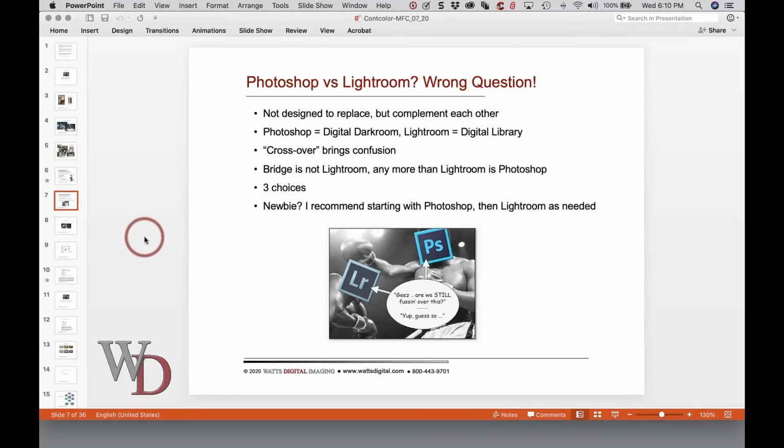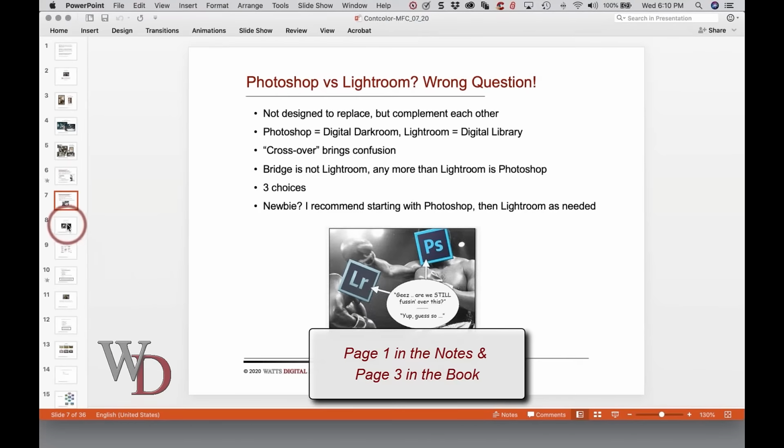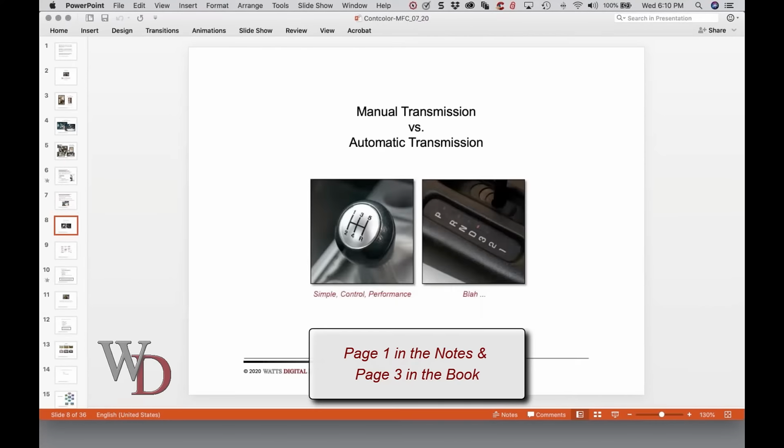Just know that I am not a big fan of Lightroom for a multitude of reasons. I use Bridge, which I talk about right here, instead of Lightroom for my file browser, and that's what I will be using tonight also. Let's go ahead and move on to the next subject. I'm also actually on page 1, and you'll also hear me call out page numbers for the book, for those that have my book. So we're on page 1 in the notes, page 3 in the book.